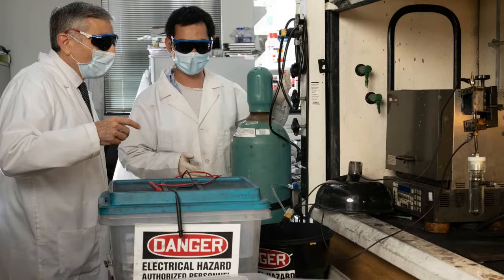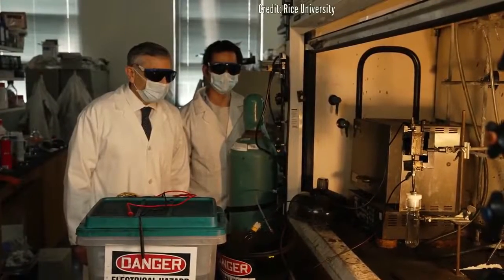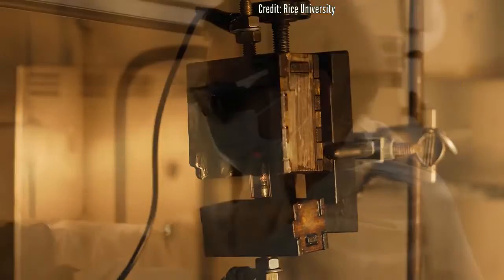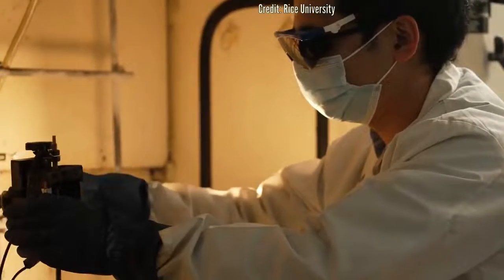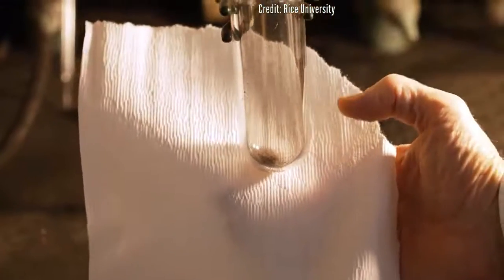A report in the journal Nature Communications by the Rice lab of chemist James Tour also shows highly toxic heavy metals including chromium, arsenic, cadmium, mercury and lead are removed from the flashed materials, leaving a byproduct with minimal metal content. Instantly heating the waste to 3400 Kelvin, that is 5660 degrees Fahrenheit, with a jolt of electricity vaporizes the precious metals, and the gases are vented away for separation, storage or disposal.